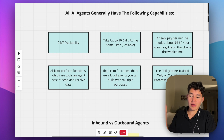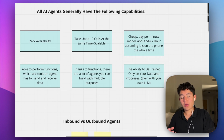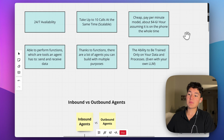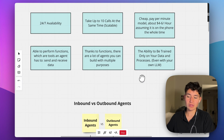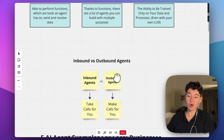Thanks to functions, there are a lot of agents you can build with multiple purposes, which is what I'm going to go over today, the 5 agents. And lastly, they have the ability to be trained on your data and processes. This is a very good one, you all must know. It's not like ChatGPT. You can train it only on your processes and only make it know about that, so anything else that's not it won't answer. Especially with the capacity of creating your own language model and connecting it to the voice assistant, that gives you a lot more flexibility and stability when you're trying to create more complex projects, right?